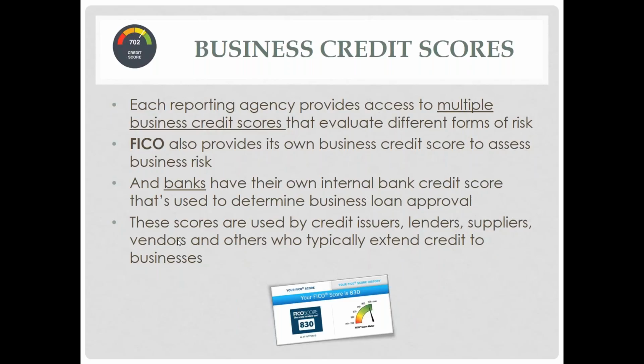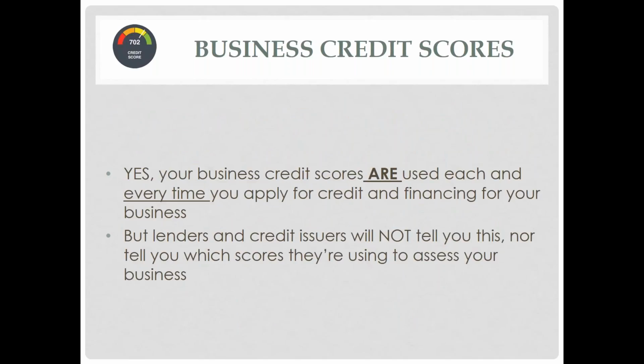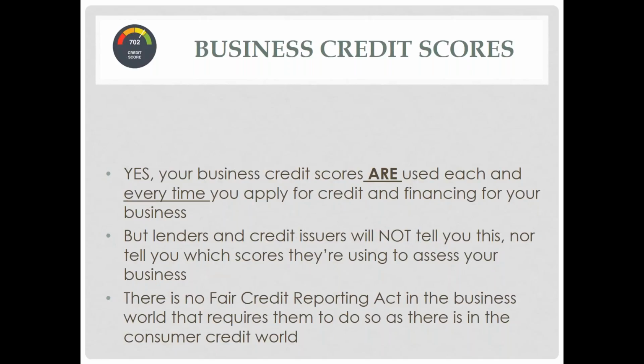So the bottom line is, if you ever want to get money or credit to fund your business, these are important, because these credit scores will literally depict how much you get approved for, if you get approved, and the rates and terms that you'll pay. So yes, your business credit scores are used each and every time you apply for credit, but lenders and credit issuers will not tell you this, nor tell you which scores they're using to assess your business. There's no Fair Credit Reporting Act in the business world that requires them to do so.